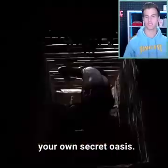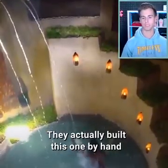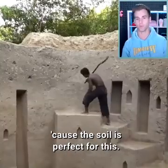Your own secret oasis. This one's primitive, with unique tools. They actually built this one by hand. Look, same process. This is amazing. Like, where do you actually go? Because the soil is perfect for this.